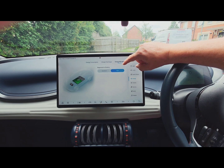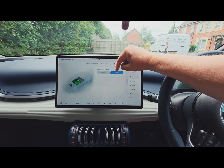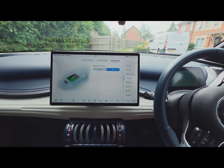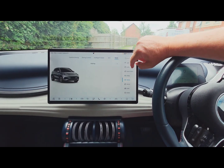Energy, regenerative braking, I've got it on high. Regenerative braking is another thing of this car which could be a lot better. The high setting is still very, very weak. When I've been in the other car and then I come back to this one, I feel like there's no regen. They're quite different in that respect.